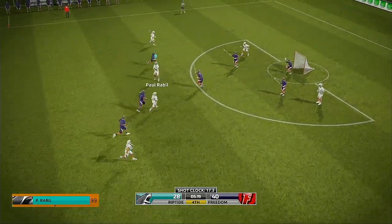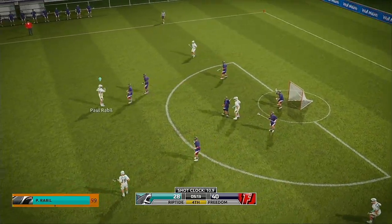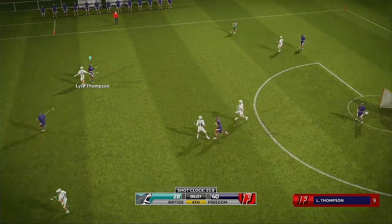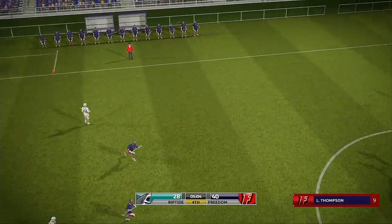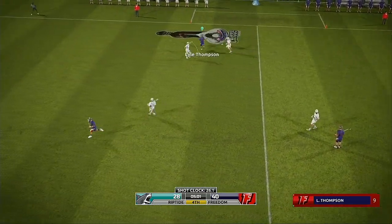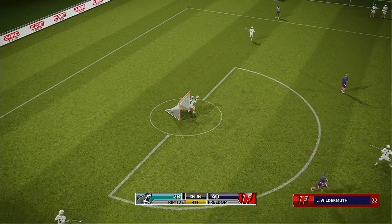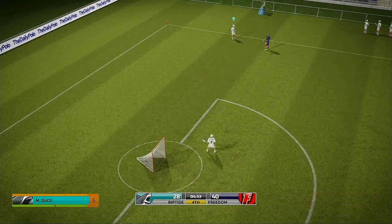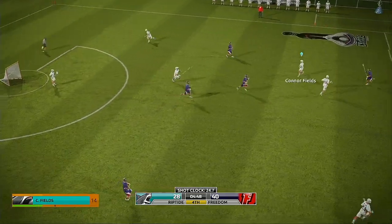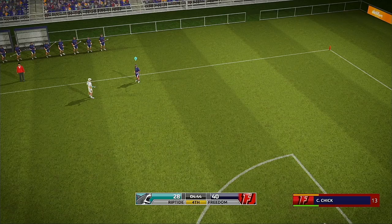Ball side center. Ball side left. Ball side right. Ball 99. Ball side center. With the shot, saved by the goalie. Goes for the shot, puts it wide. Connor. Pass goes wide at midfield. Brady with the unforced error.